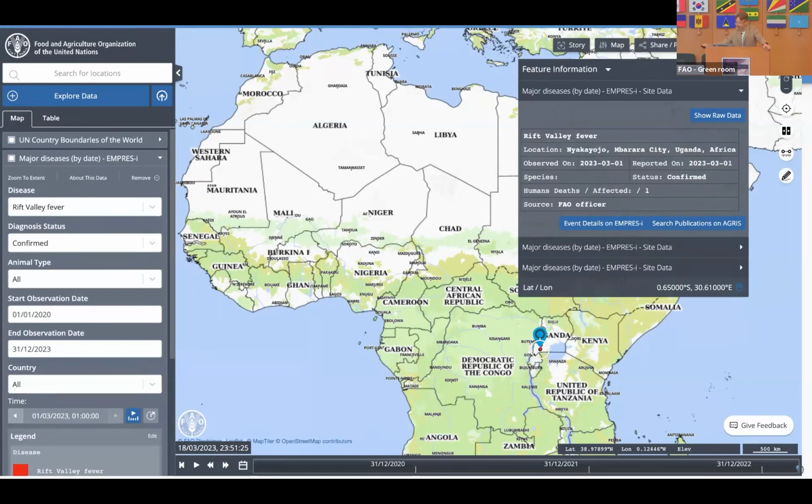The map is rendered here, where I think you can probably see Uganda, there's this big blue marker on it. If you click on the point, this is for a specific date, the 18th of March, 2023. You can see that there are details about that outbreak event. And indeed, there's a deep link into FAO's reference system for animal disease events. If you were to click on that link, it will open EMPRES-i, which is the name of that system, giving you the whole record of that animal disease event.